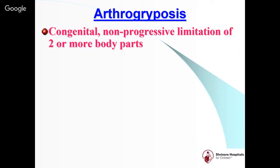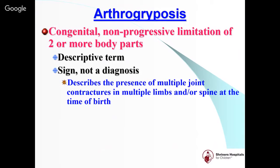But that makes a very broad set of conditions that we're talking about there. So it's a descriptive term. It's not a diagnosis. The way I like to talk about it is like saying you have a cold. Well, everybody knows that with a cold, you have a runny nose and you got the sniffles. You might have a sore throat. You might have a cough. But it doesn't tell us what's causing your cold. Is it a bacteria? Is it a virus? Is it just bad allergies? And same with arthrogryposis. There's a whole lot of different things that can cause arthrogryposis. But the term itself, even though it's an easy way to talk about it, is not actually giving you a diagnosis in a real sense.